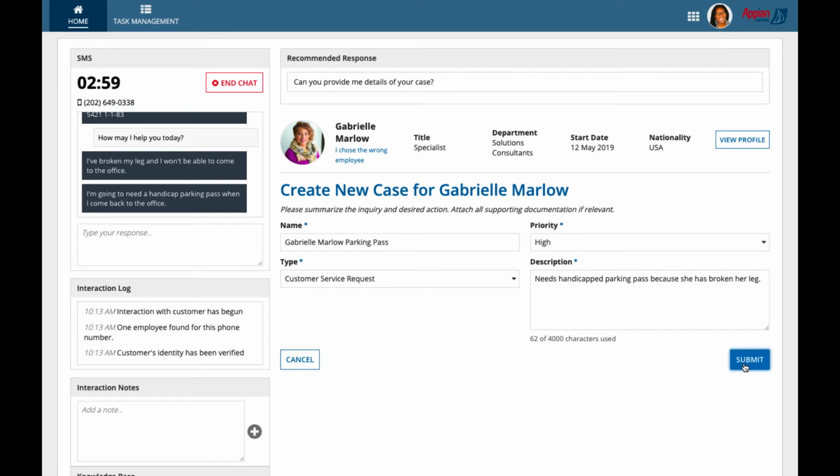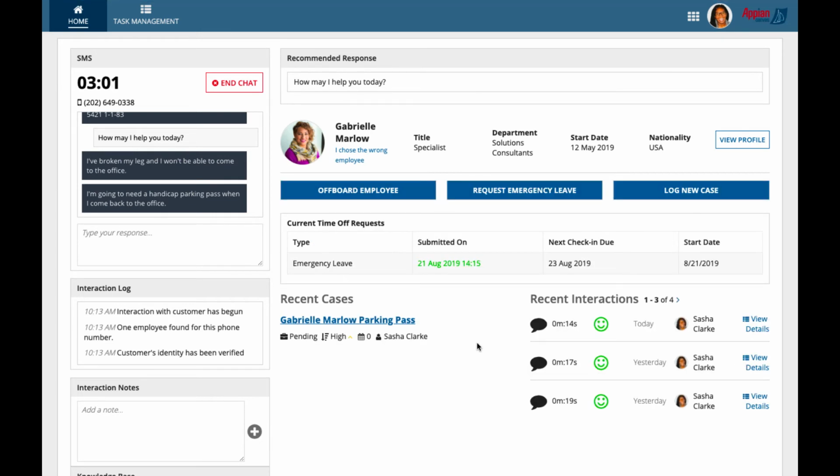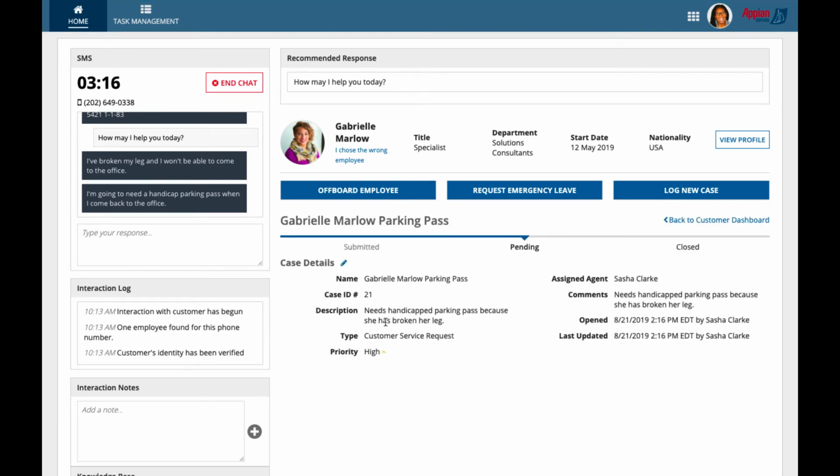After I submit the case, you can see that my recent cases grid is updated with this case for my employee. Recent cases is another example of the record-style information being brought into the single pane of glass view. Clicking into this case shows me what the current status is and allows me to provide this information to the employee as needed.